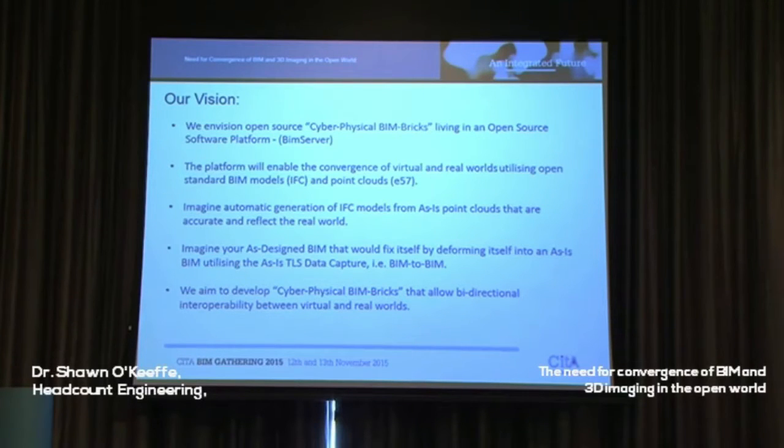And then the same with point clouds. So imagine the automatic generation of IFC models from the point clouds, creating as-built models directly from the point cloud that give you these handovers. So maybe you can see the correlation with the mandate BIM level 2 and the as-built handover COBie, and being able to do this straight away on historical monuments that do not have design BIMs, okay?